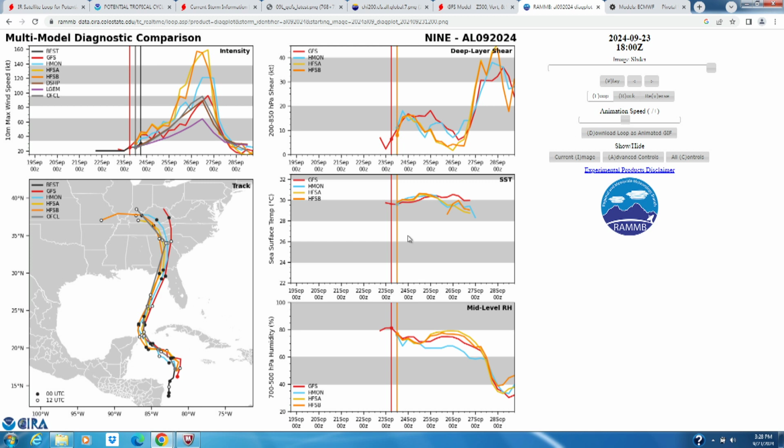And I want to call your attention here. So this is from Colorado State. I want to call your attention to this deep layer shear up here between 200 and 850 hectopascals, really less than 20 on pretty much every model. And that's really favorable for hurricanes to become strong and become very impactful. And you can see when it makes landfall, when the sea surface temperature graph cuts off, that's when the shear starts to increase. That's when it's going to get absorbed by that upper level low. The shear will pick up, and with the loss of the energy from the Gulf of Mexico, that's when it'll start to weaken. And you can also see the mid-level relative humidity between 500 and 700 millibars is also very high. Anytime you get above 60 and up towards 80, that's a big deal.